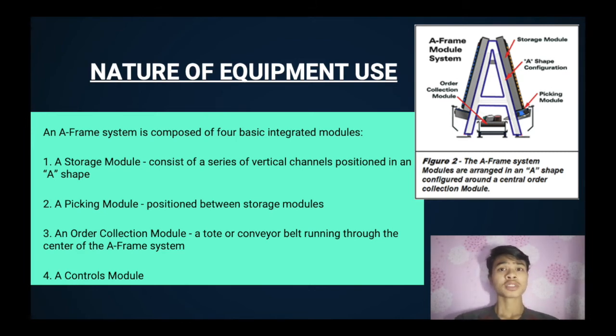And secondly is the picking module. It is positioned between storage modules to pick the quantity of aligned items in a specific order. Thirdly is the order collection module. It is a tote or conveyor belt running to the center of the A-frame system to collect picked items to a designated order space or tote on the belt as it passes the picking modules.